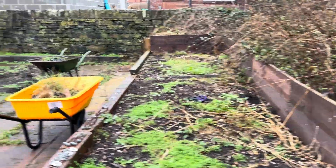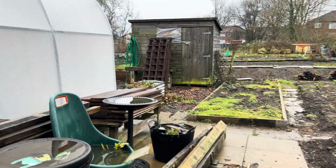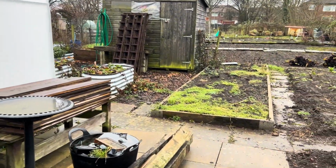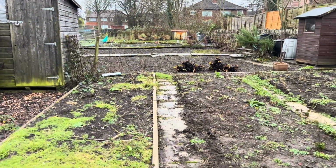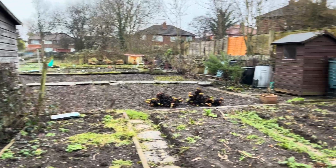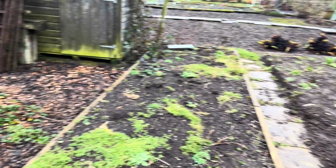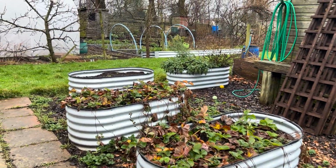Greenhouse looks fine. That's fallen over, but that's all right. Gardening gloves are still in that bed. Yeah, everything looks all right to me. Nothing's really moved. I think my kneeling pad's blown over there, but other than that, we're all good.